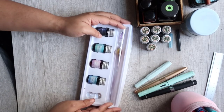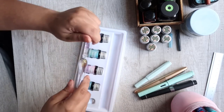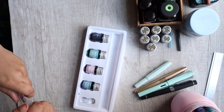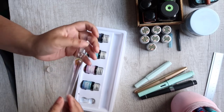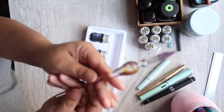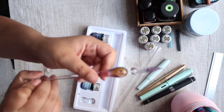These inks are actually a Sagittarius line. My best friend got it for me for Christmas. This is a glass dip pen. I was so excited when I saw this. I'm extremely happy. It's an extra fine because she knows that I like extra fine writing tools.